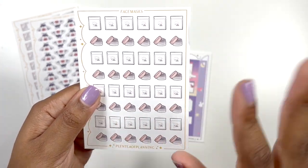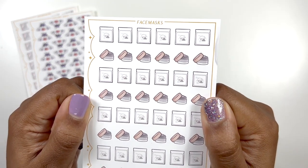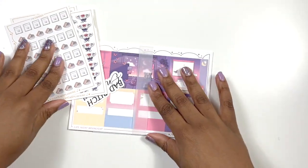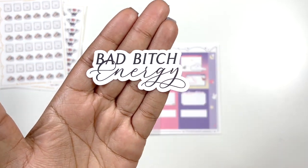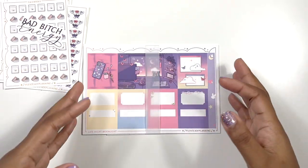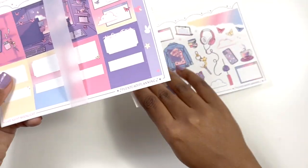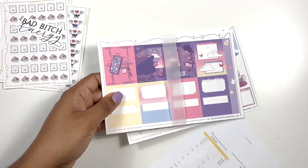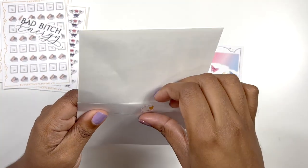That's my whole little skin routine that I'm doing now, so I'm going to be using this for that. And that's really cute. Then I have this little die cut here that says Bad Bee Energy. That's cute. But let's get into this kit. Okay. Oh my God, I have so much stuff. Oops, invoice. All right, so here is the kit, y'all.